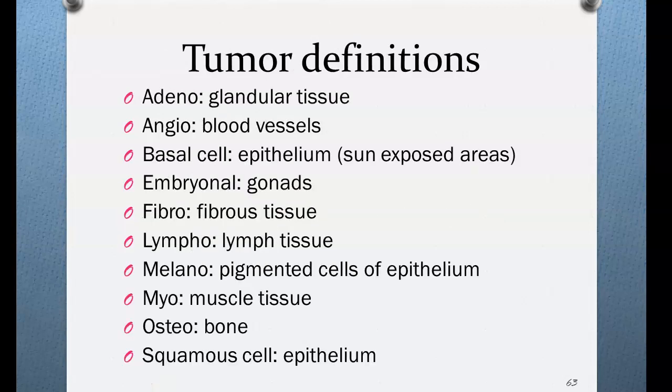So some other definitions: if you have an adenocarcinoma, then it's glandular tissue. An angiocarcinoma is part of the blood vessels. Basal cell is an epithelium. Usually it's on sun-exposed areas, like on your nose or on your ear. Embryonal is in the gonads.